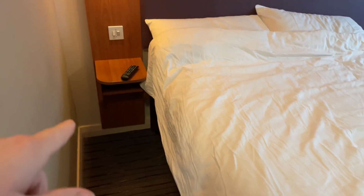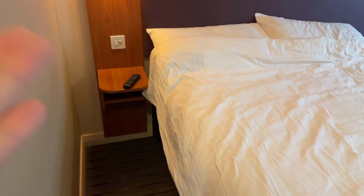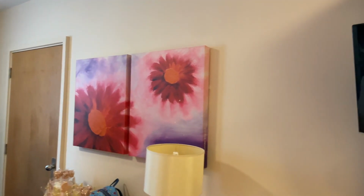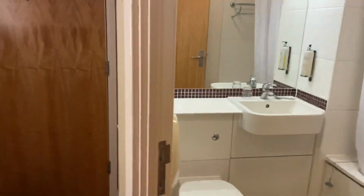I think both sides should have plug sockets when you're sleeping, so you both want a plug socket to plug your phones in at night time. But it is still that kind of premium purpley colour, isn't it? Purpley curtains, purpley photos. Oh, it's got air conditioning there. Sorry, that was just a kind of whip round again.